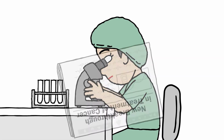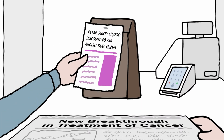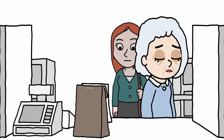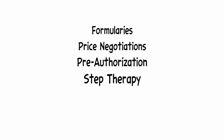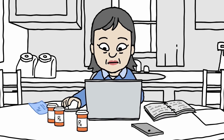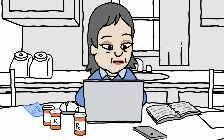Advances in research have led to amazing breakthroughs in the treatment of cancer. But these new, life-saving drugs usually come with a high price. So cancer patients are more likely to be affected by the cost-saving practices of PBMs. If you're hearing any of the terms we have discussed, know that you're experiencing their impact firsthand. Knowledge is power. Understanding how PBMs work is an important first step in advocating for your care.